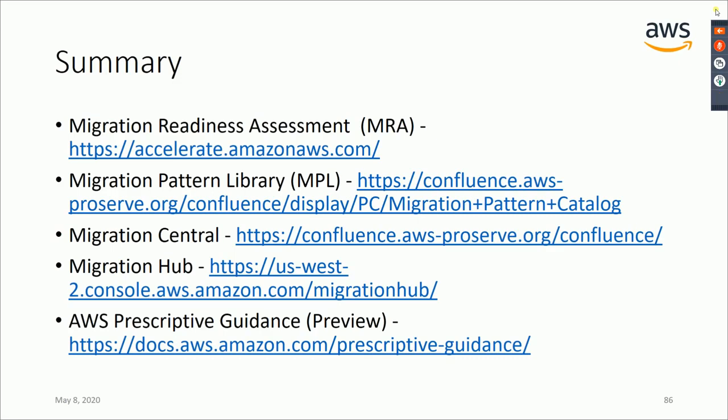Now, to summarize, you have these tools which are available. You can go to Accelerate, and there you will have the migration readiness assessment tool. You will have the migration pattern library, and you will also have the migration portfolio analysis tool, which is going to help you in creating the wave plan and all the MRP processes. And for executing the migration, all the best practices are available from Migration Central. And we also have the prescriptive guidance where you can check out all the prescriptive solutions that we recommend for executing the migration.